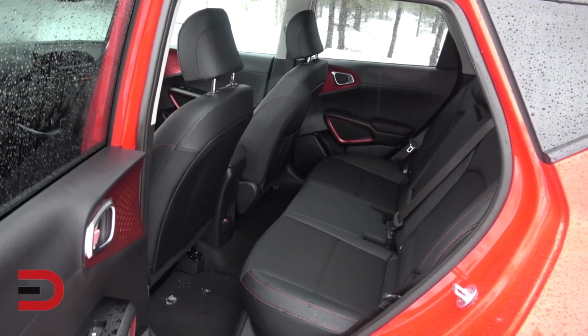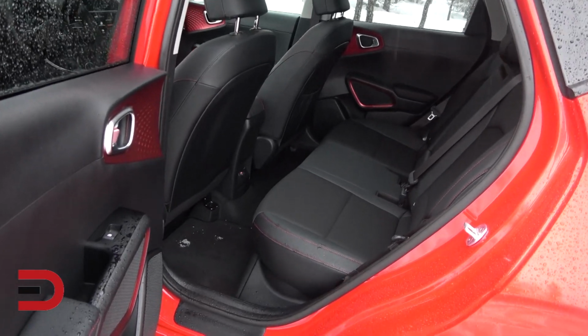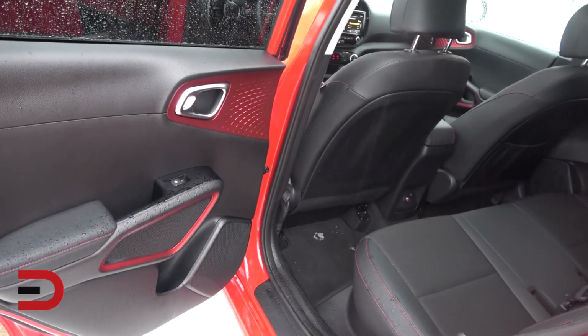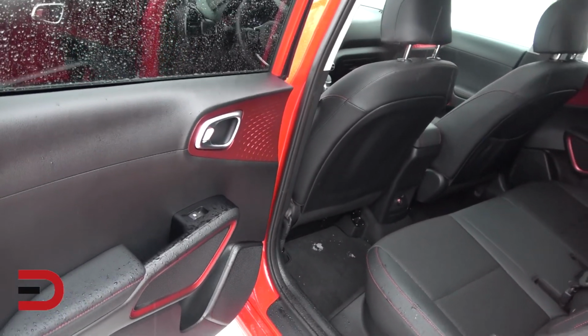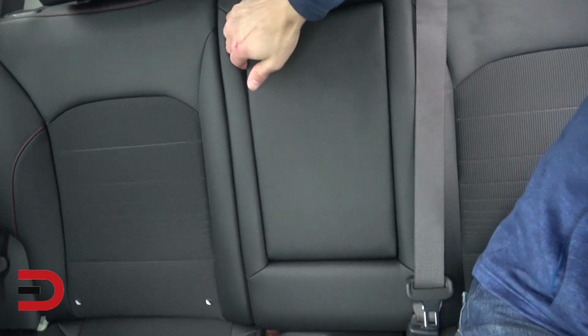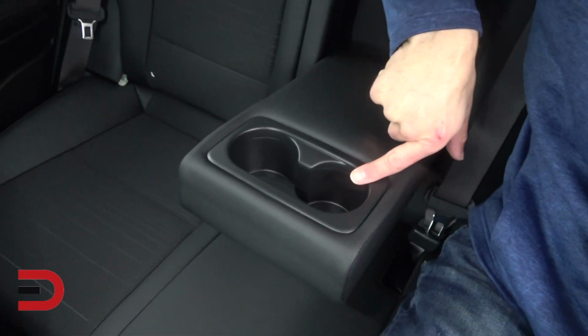I think it's because it's kind of boxy on the inside, meaning it's pretty square to where you get a lot of space in here. It seems like it's almost disguised. Even though it does look boxy on the outside, inside it's deceptively large. And here's my headroom, and it's quite a bit of space between my head and the roofline. There is a fold-down armrest, pair of cup holders there.